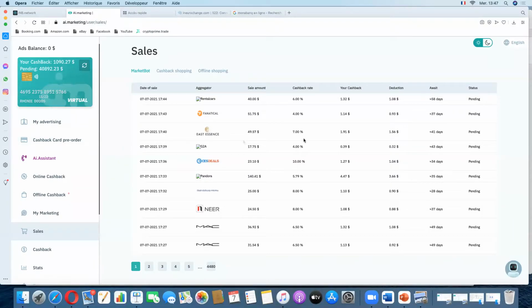Okay. Now these are the sales. Even though the different companies that pay have different waiting times, 34, 28, 37, 58, it depends on the store. Each of them has a different return period. But even though there is a return of the product, the product will still be paid. Why? Because AI marketing has an insurance that will cover the cashback, and then it will be paid to you. But they must respect the 58 days.